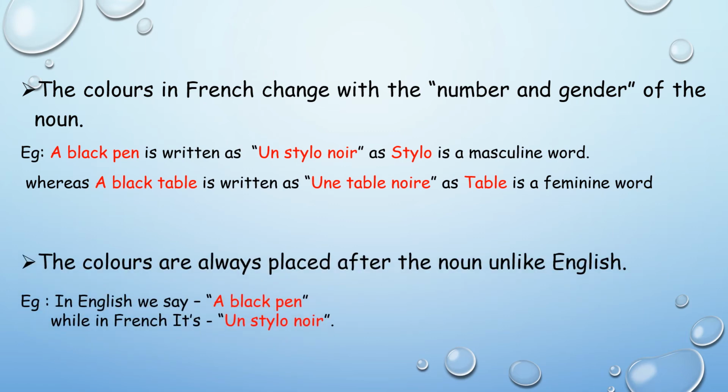The colors are always placed after the noun, unlike English. For example, in English we say a black pen, while in French it's un stylo noir.